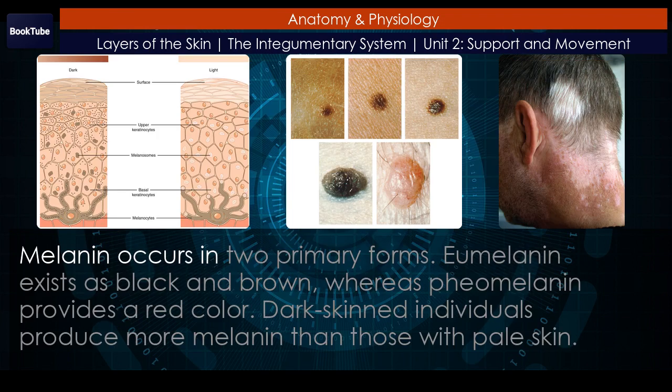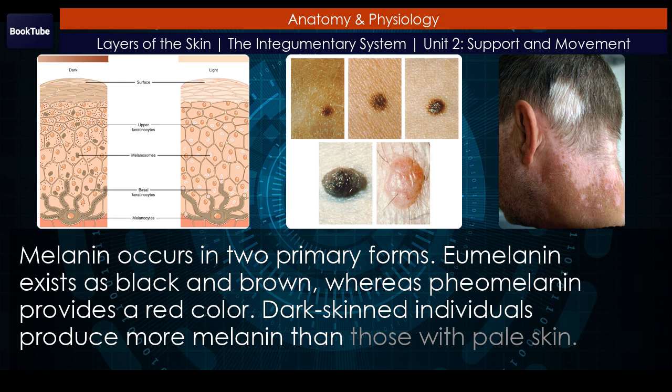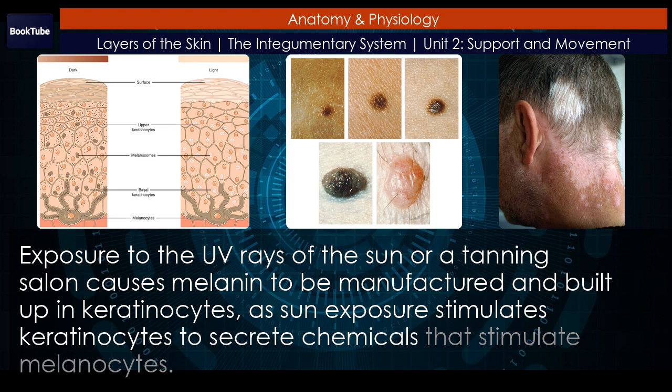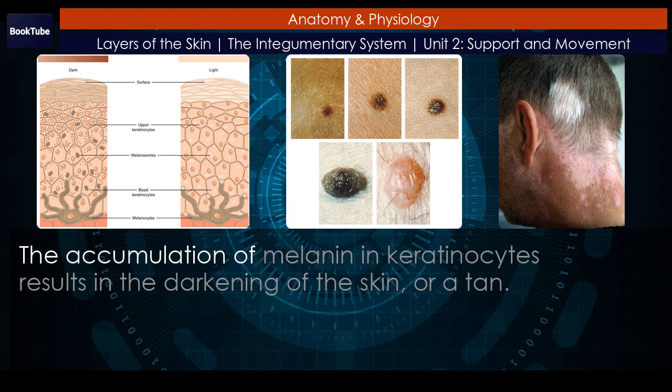Melanin occurs in two primary forms. Eumelanin exists as black and brown, whereas pheomelanin provides a red color. Dark-skinned individuals produce more melanin than those with pale skin. Exposure to the UV rays of the sun or a tanning salon causes melanin to be manufactured and built up in keratinocytes, as sun exposure stimulates keratinocytes to secrete chemicals that stimulate melanocytes. The accumulation of melanin in keratinocytes results in the darkening of the skin, or a tan.